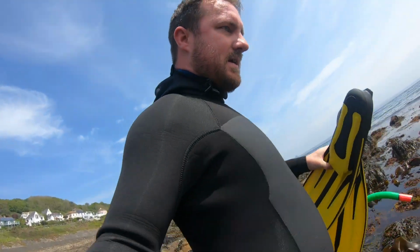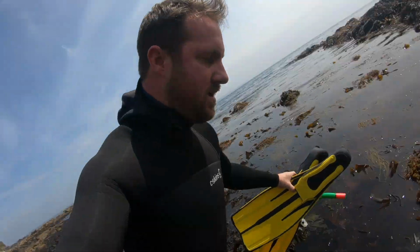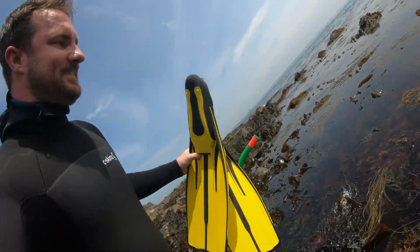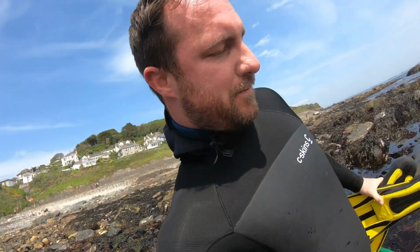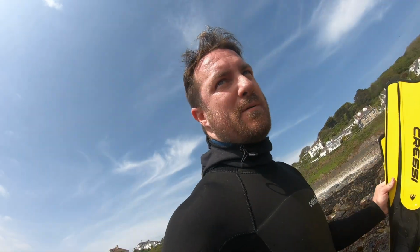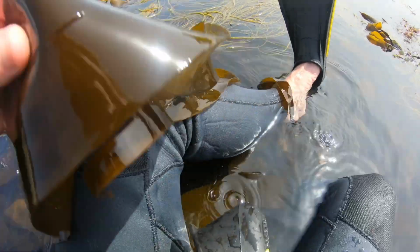Okay, I just need to get in the water. That's all I need to do, is get in the water. See, now this is where a lot of people would struggle, because I have no idea what I'm stepping on in here. Because there's so much kelp, you end up stepping where you think it's just kelp, and then there's a massive rock there. I'm just going to put my fins on and try and swim out of here. I mean, look at this, look.